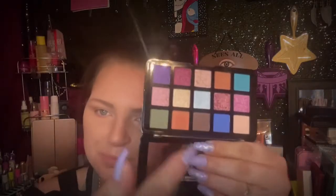I will try to build this up, but I think I'm going to deepen it out with the brown that's in here. That's the only thing I don't really like about not having that many choices of mattes, but you deal with what you got to deal with, right? Now, the names of the shades are on the back, but I'm not sure which one goes to which. You can see right here which one goes to which.